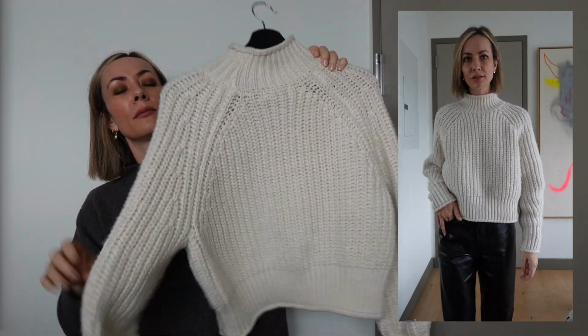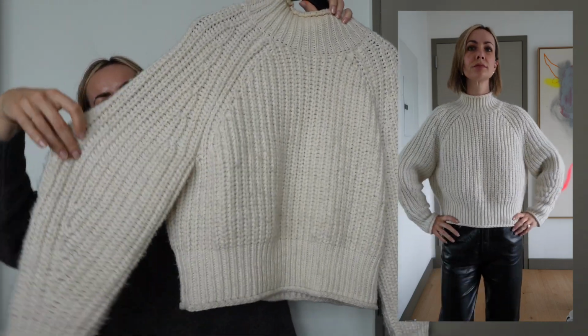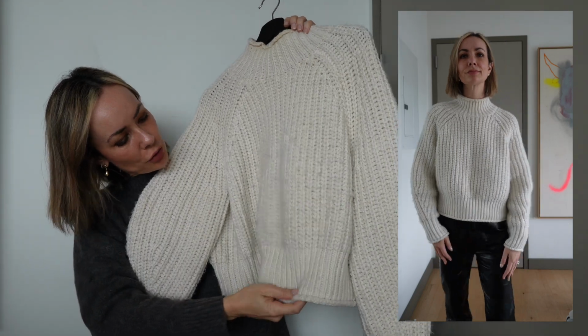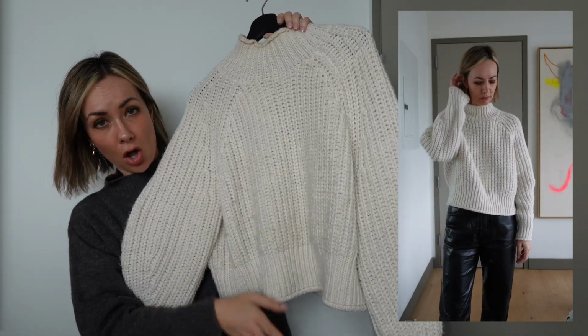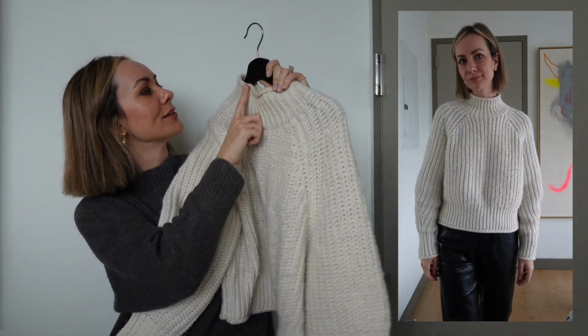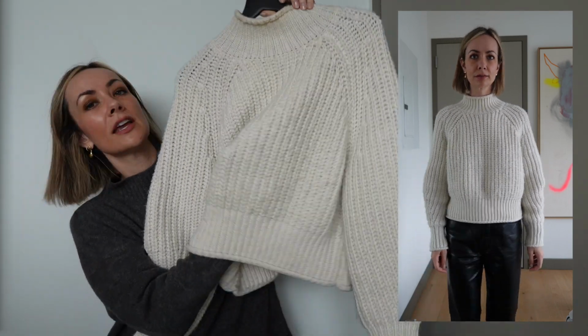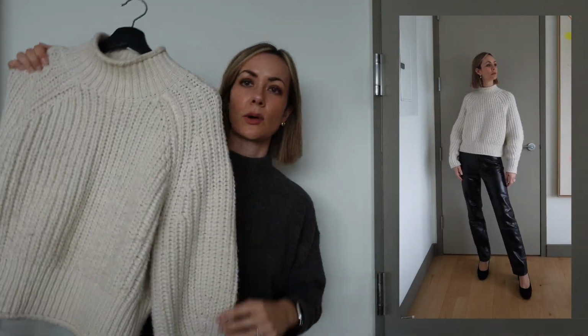Oh, this is actually a medium. Yeah, so I got this from H&M, and I just think the shape is great. I love how the sleeves are kind of ballooned, and it's not cropped, but it's like a mid crop, so it's not long, so it looks really nice with more high-waisted pieces. You can see my makeup on it. And then, yeah, it's just got that nice, thick, luxurious knit. This I know was extremely inexpensive, and I think it looks quite nice.